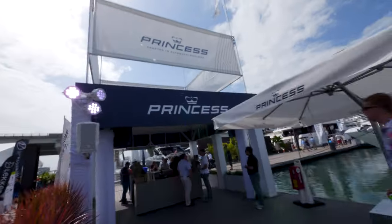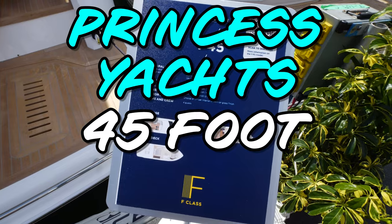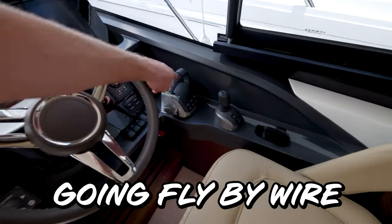In Plymouth, England. Okay guys, so I made it over here to the other side. It's a little easier over here. You just scan a QR code and you can get in. All right, we got a Princess 45-foot yacht we'll start with here. I like the teak table on these. This is nice. I like the helm up here. Of course, everything's going fly by wire.